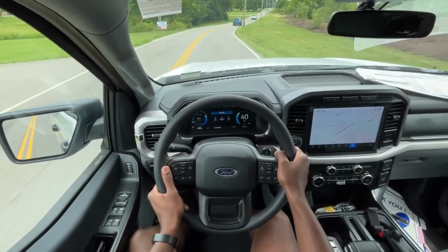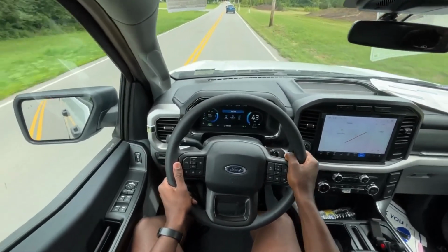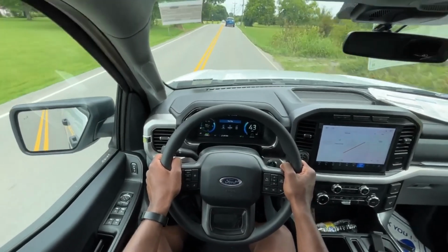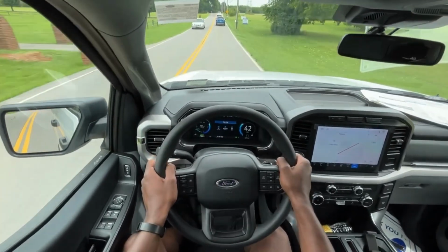And having that instant torque is just incredible. No matter where you are on the power band, no matter how fast you're going, you put your foot in this thing and it's ready to give you more. And that's my favorite thing about EVs.